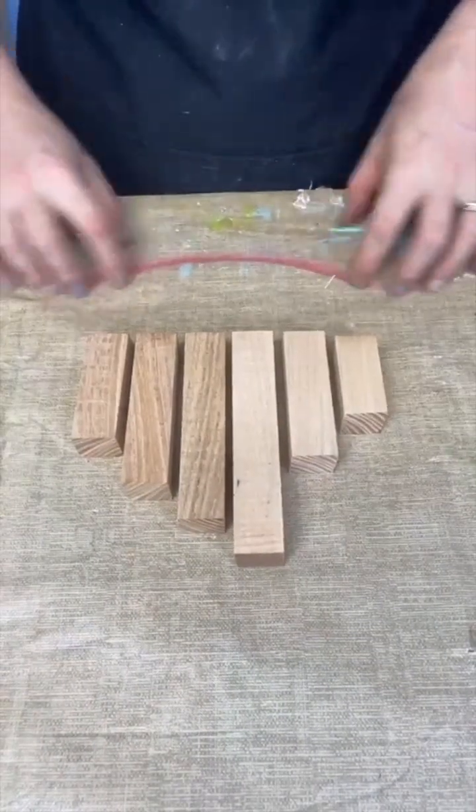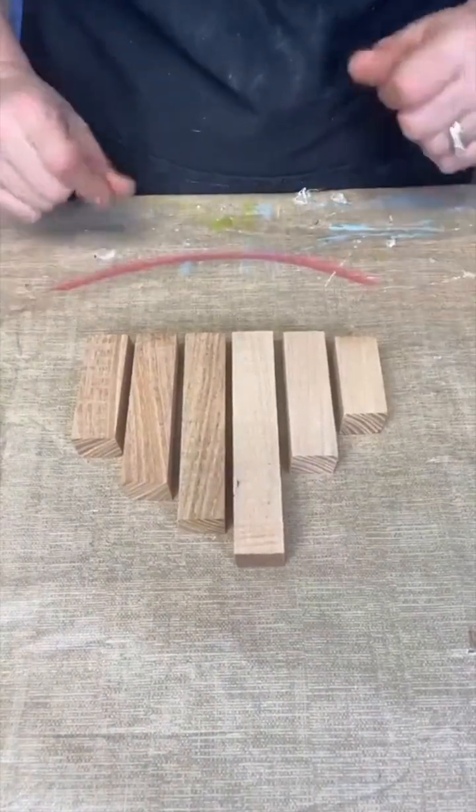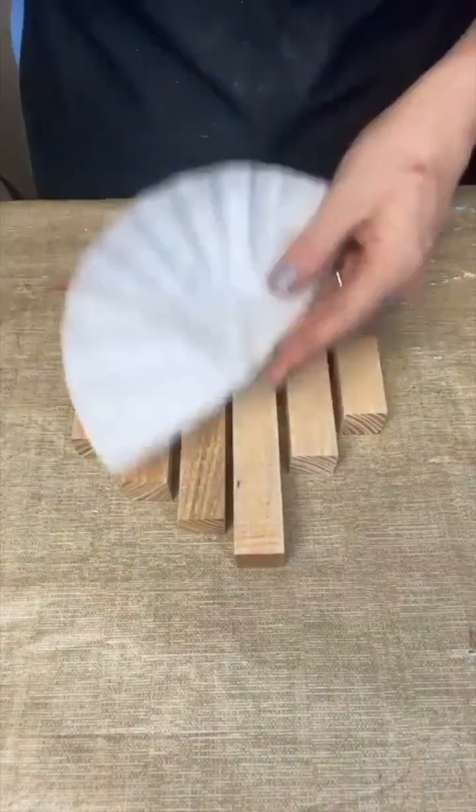So I'm working on my crappy, oh, it's just a tablecloth I picked up. I've got this out.